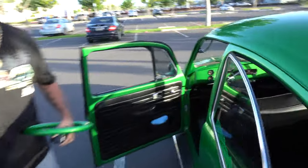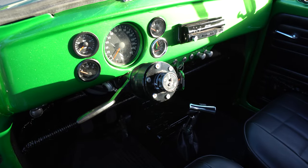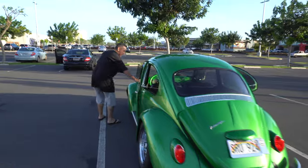You know, I try to make it my style. It's a nice clean dash. Yeah, and the seats are nice as well. What's your last name? We were admiring the rear, then we got front bag.